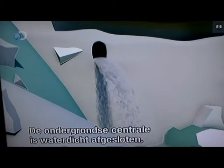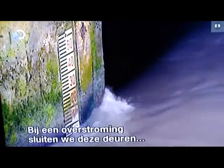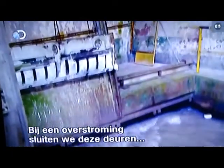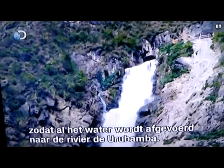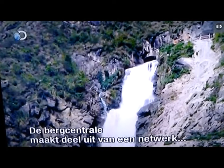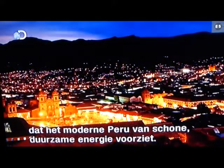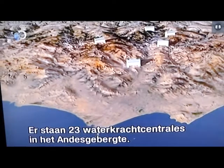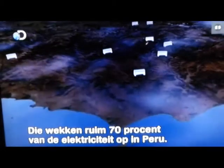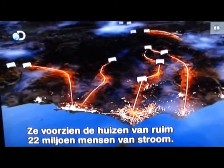The underground plant is sealed, watertight. In the event of a flood, we shut down these gates, so all that water is diverted then into the Urubamba River. The Machu Picchu mountain power plant is one part of a network that feeds clean, renewable electricity to modern-day Peru. There are 23 hydroelectric plants across the Andes. They generate over 70% of the country's electricity, powering the homes of more than 22 million people.